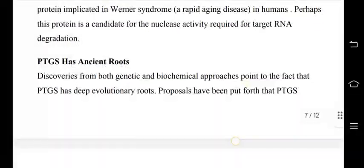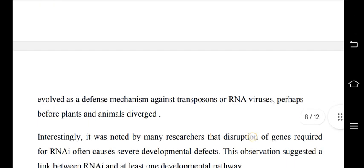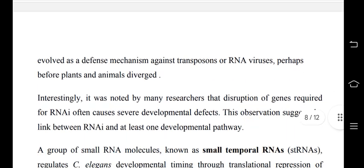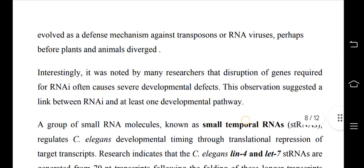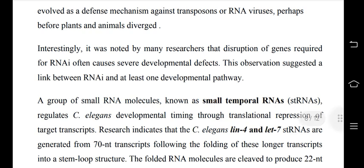And PTGS has ancient roots. Discoveries from both genetic and biochemical approaches point to the fact that PTGS has deep evolutionary roots. Proposals have been put forth that PTGS evolved as a defensive system against transposons or RNA viruses, perhaps before plants and animals diverged. Interestingly, it was noted by many researchers that disruption of genes required for RNAi often causes severe developmental defects. This observation suggested a link between RNAi and at least one developmental pathway.